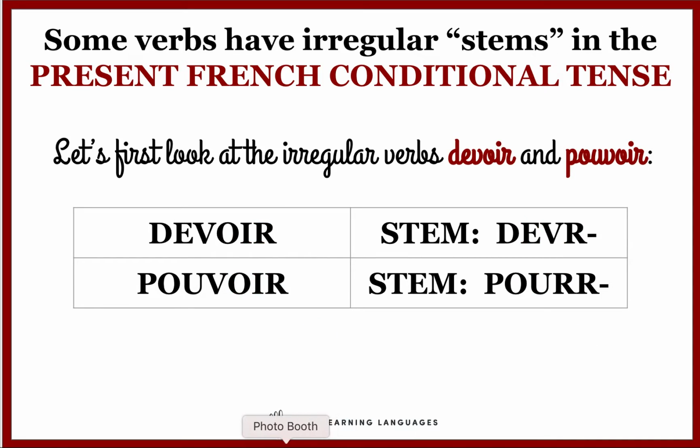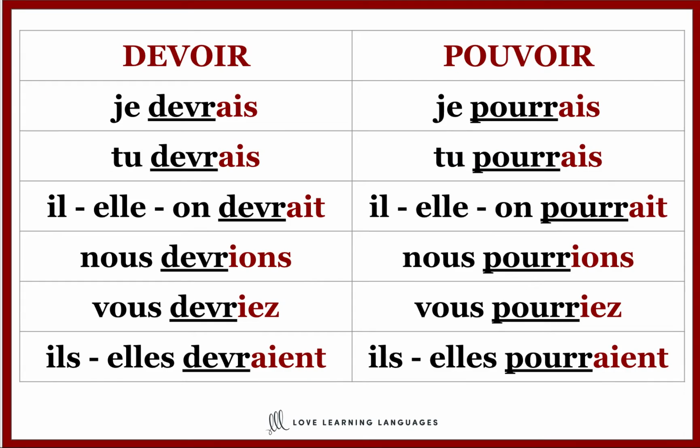So why are we only going to look at these two today? Because these are the two verbs that you need to use if you want to say should and could. All right, so voila, that's why we're going to stick to those today, but I will give you an opportunity to see the full list here in a little while. All right, so let's carry on.